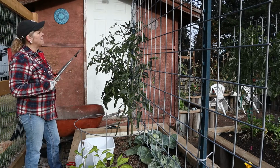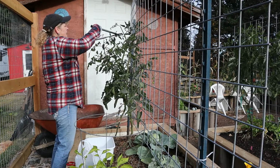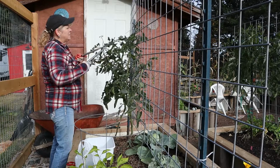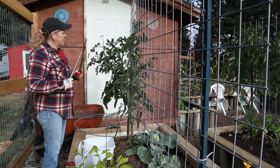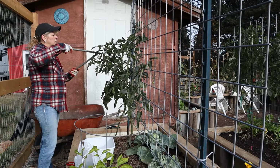So I'm going to grab my pruners, and I'm just going to start cutting these down into sections, probably just cutting it into like a 6-inch section, anywhere from 4 to 6 inches.